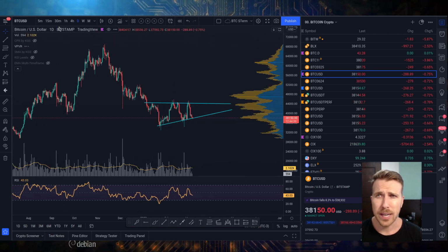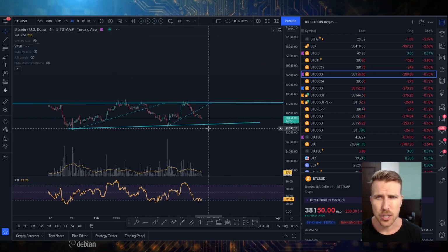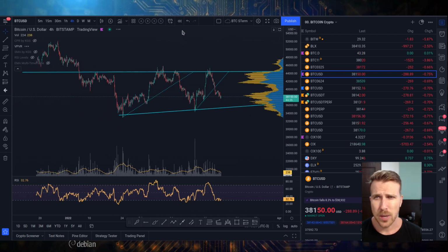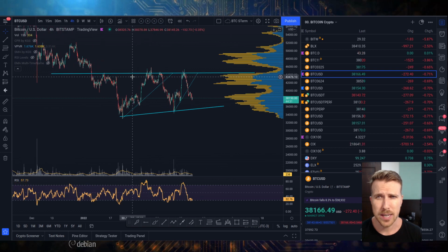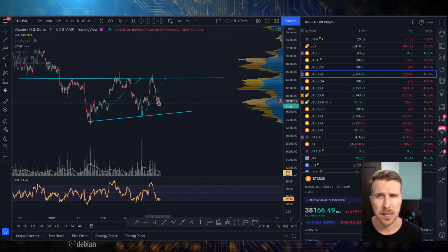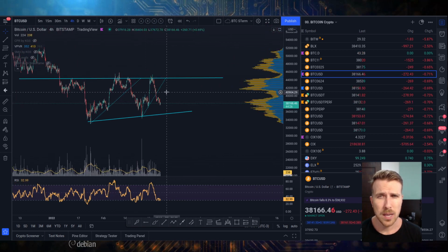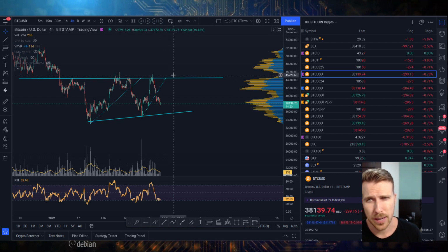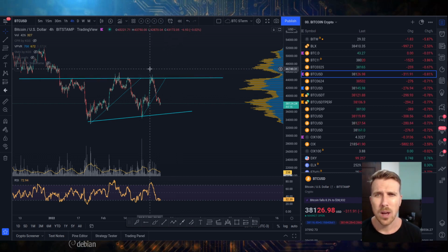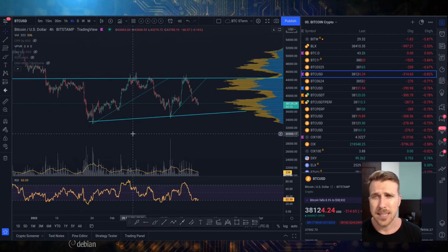Okay, so let's have a look at the 4 hours chart here. As you can see, guys, we have this important level here at $45,000 we should be paying attention to. As soon as Bitcoin goes above the $45,000, things are going bullish for Bitcoin. So pay attention to $45,000. Of course, we're right now far from that.